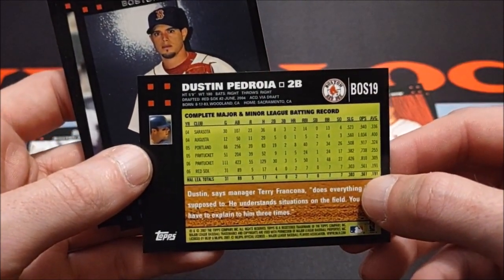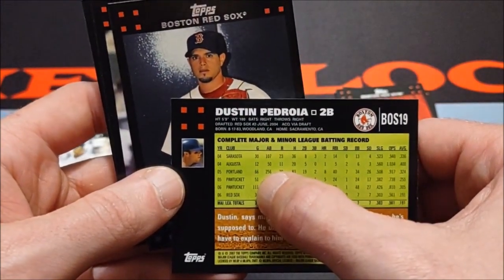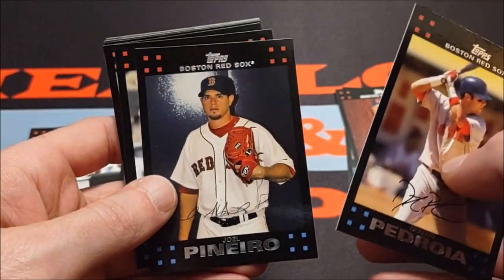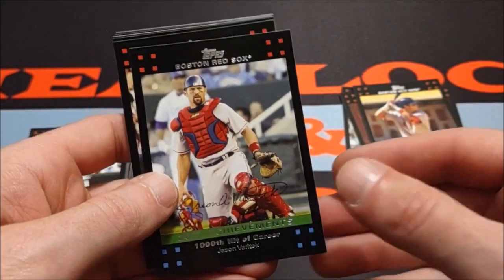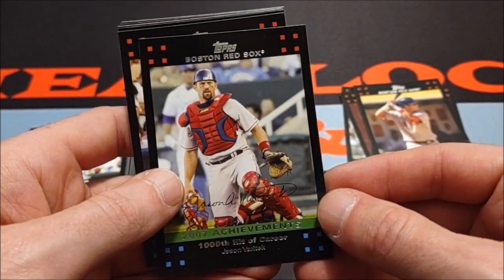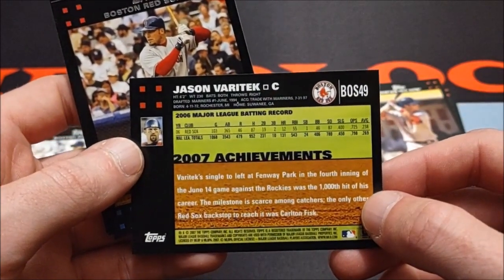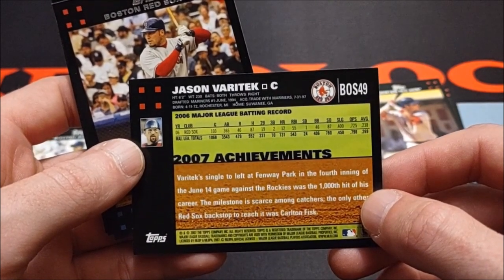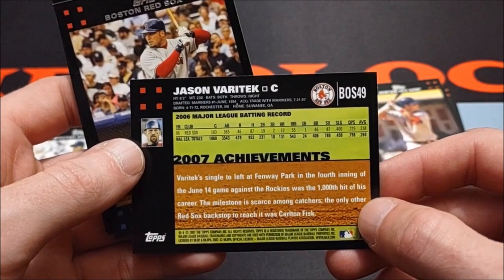Dustin Pedroia, another huge name for the team back then. You can see he played for Pawtucket. And then Portland, which are the Portland Sea Dogs, the AA affiliate of the Red Sox. And their home stadium is less than a 10-minute drive from where I am currently sitting, where I reside, in South Portland, Maine. There's Jason Varitek. He was always one of my all-time favorite Red Sox.